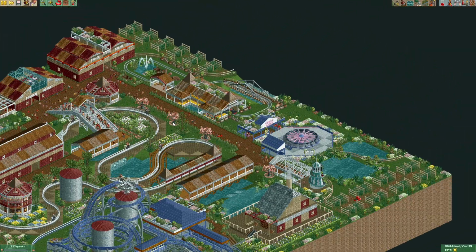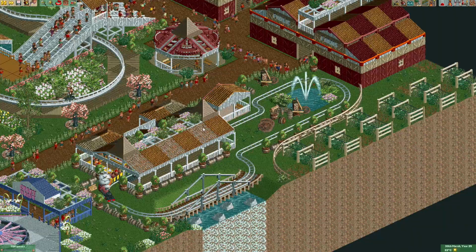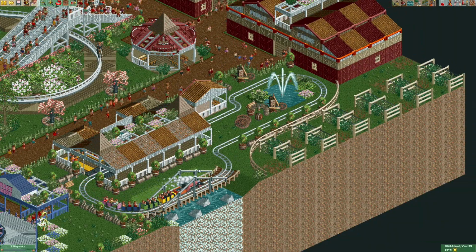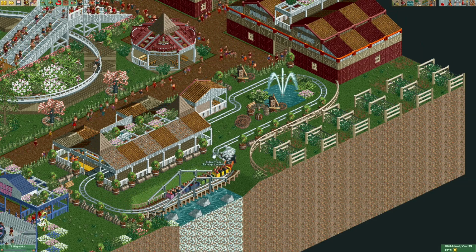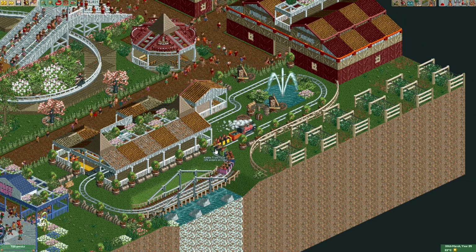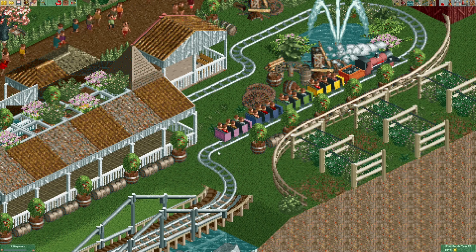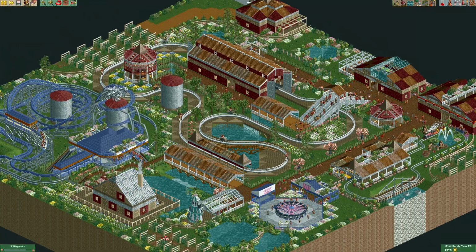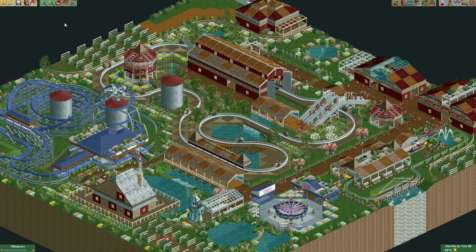And over here we also have this little train ride which travels around here. Although I'm not really sure if these really tight turns are actually a good idea. It does look a little bit weird with these large vehicles traveling through them. Yeah, overall, I think it's a really nice looking entry with a great atmosphere.